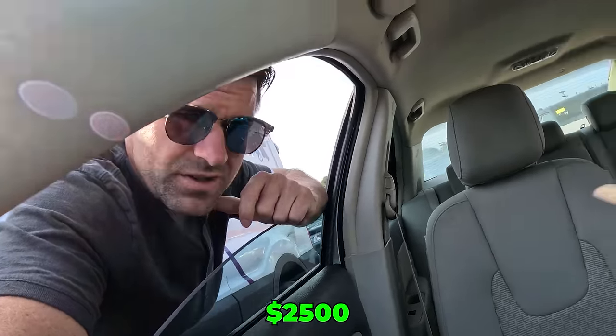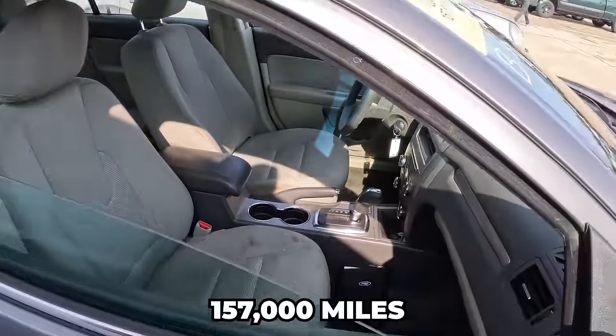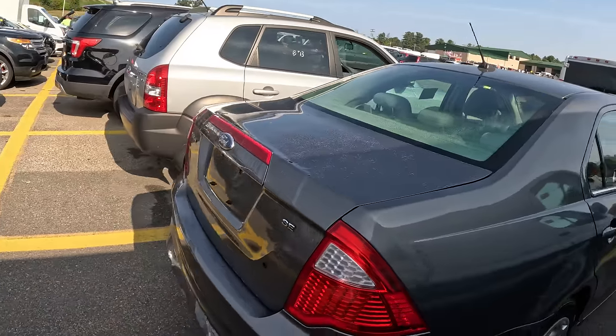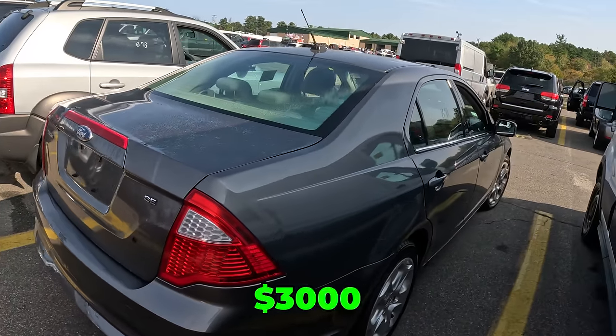That sounds terrible. This is probably like a $2,500 car at the auction. 2010, 157,000 miles. And honestly, it's probably not worth that much. It's not like a super desirable car. Maybe it's an $1,800 car and I'll sell it for $3,000.